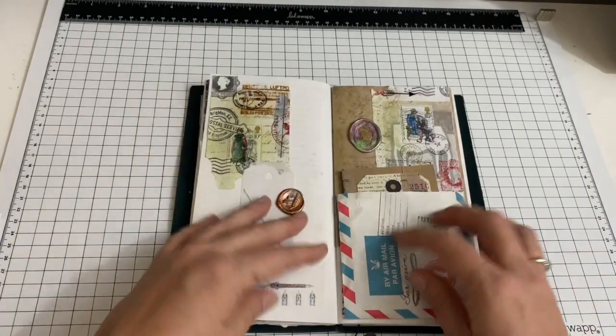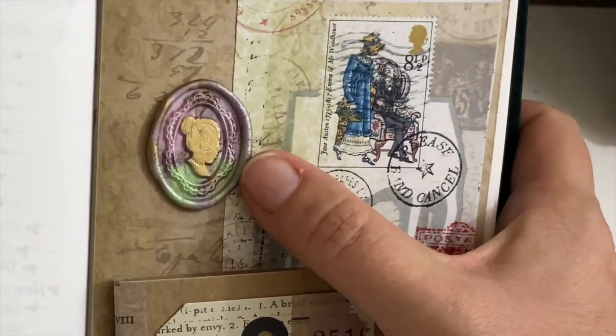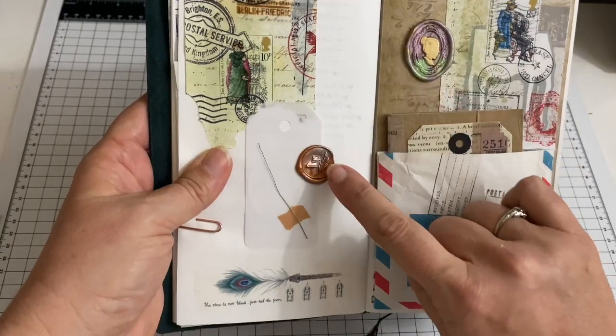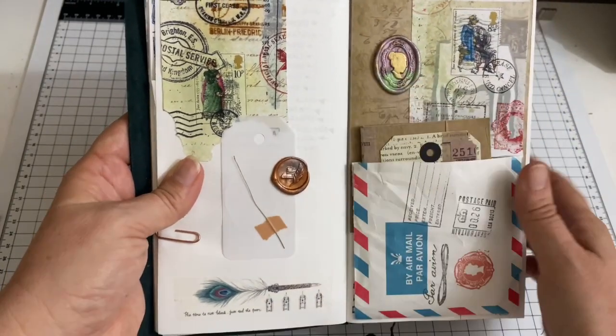Okay, this is another example of something awesome that somebody recently sent me. This is a Jane Austen wax seal that I took off and placed inside of here. And she also sent me this one. So the page was already kind of done, and then when this came in, it was the perfect thing to stick in there.